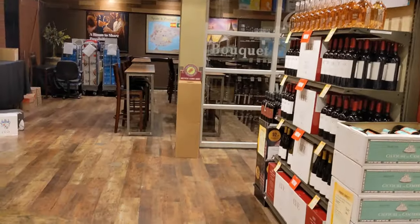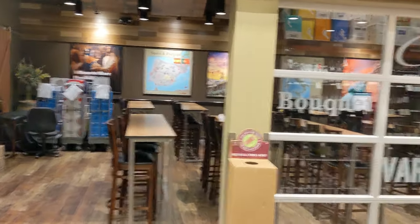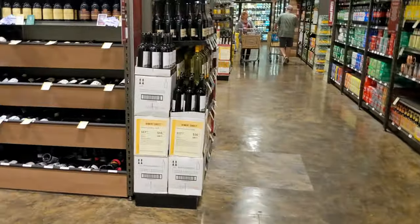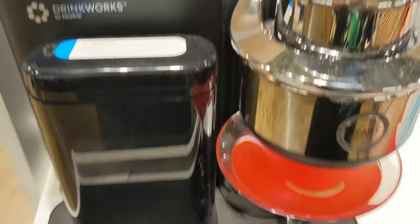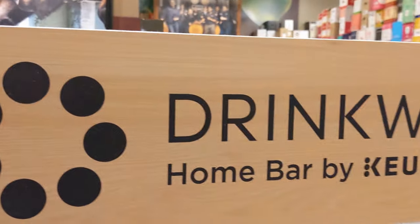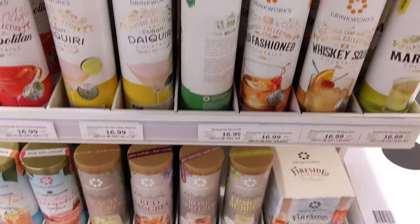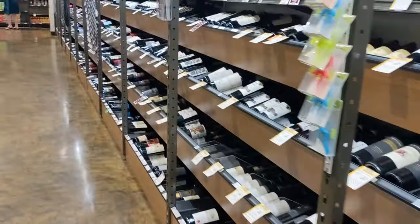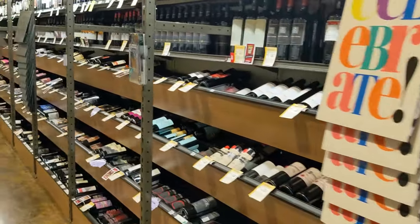They even have a tasting room here where they do classes and stuff. It's always pretty cool. More wine. This is pretty cool. It's like a cocktail maker. I have to contact the company and see if they'll send us one for a supply. And the wine is never ending at this store. It's like crazy.